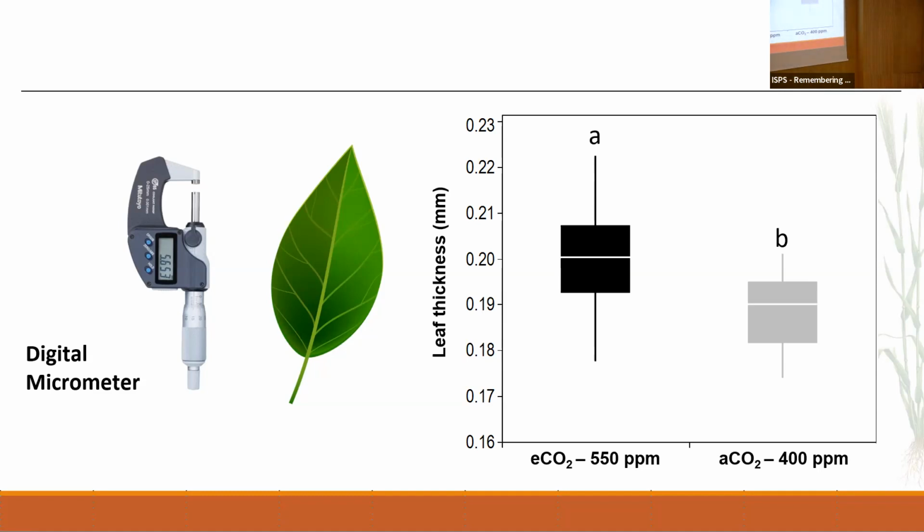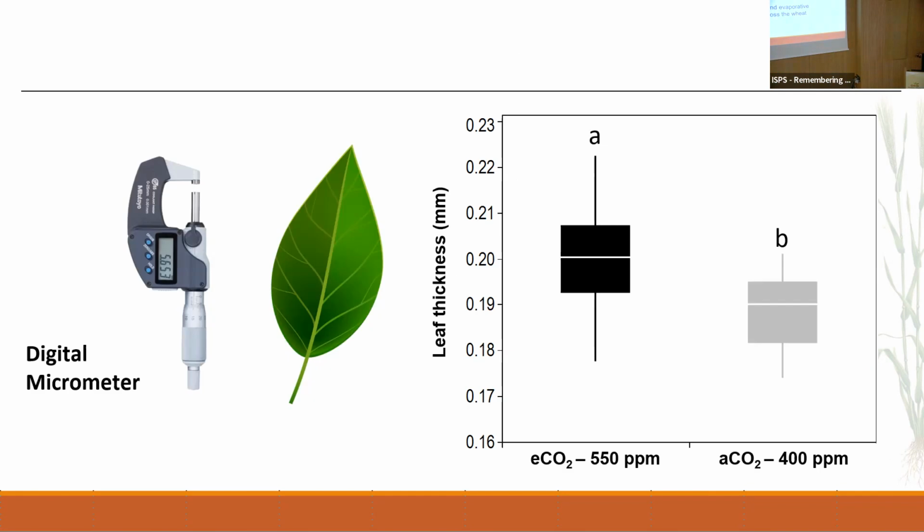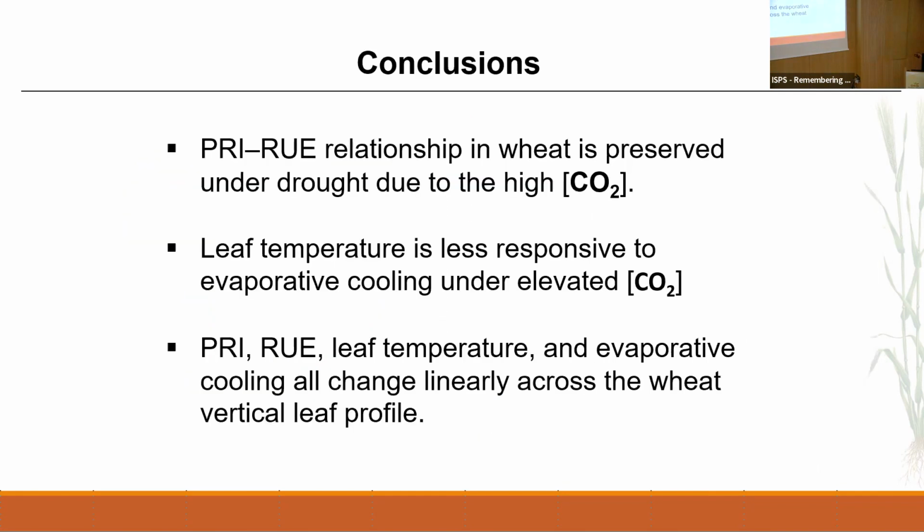Just saying from this anyways, we've not tested that. In conclusion, we see that the PRI relationship in wheat is preserved under drought due to high CO2, and leaf temperature is less responsive to evaporative cooling under elevated CO2 conditions. And the PRI, radiation use efficiency, leaf temperature, and the evaporative cooling actually change linearly across the vertical leaf profile.